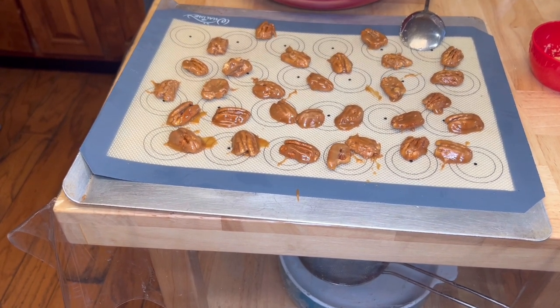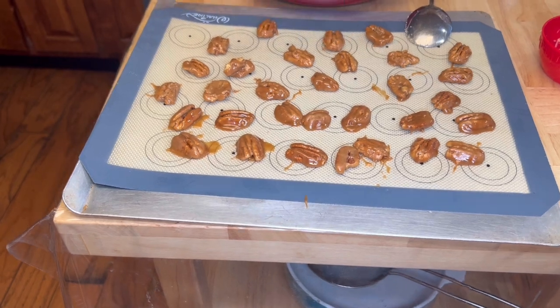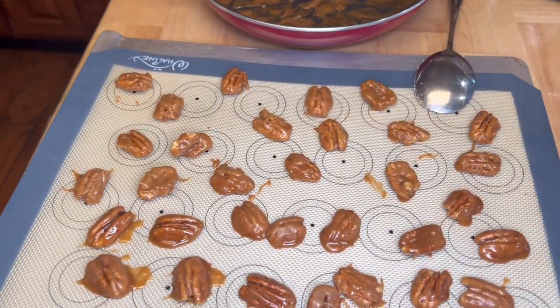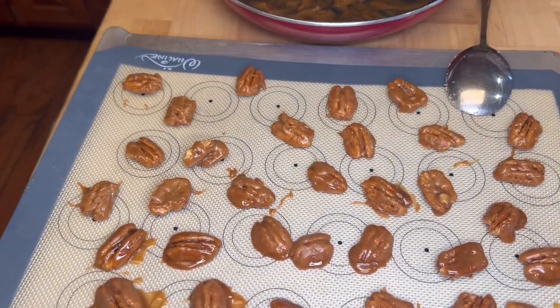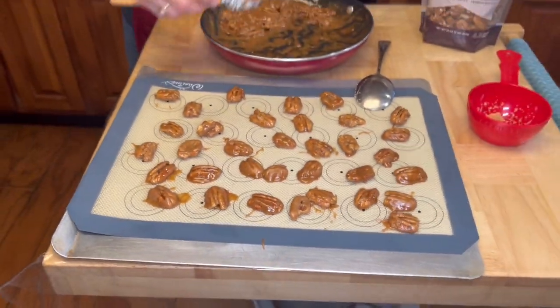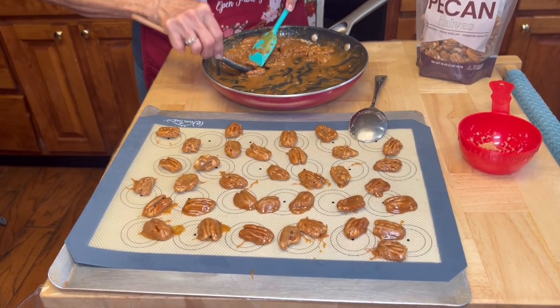I think a fork would have been better for this, y'all. I just wasn't prepared. This is kind of like making divinity. If you've ever made divinity, you have to be quick. Now this, you don't have to be that quick with, but you can't mess around either, can you? You can't mess around either. No.